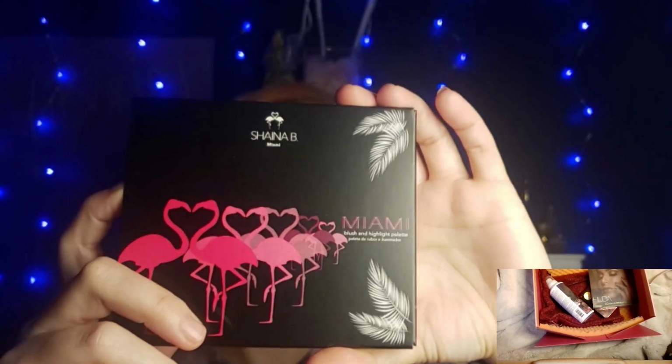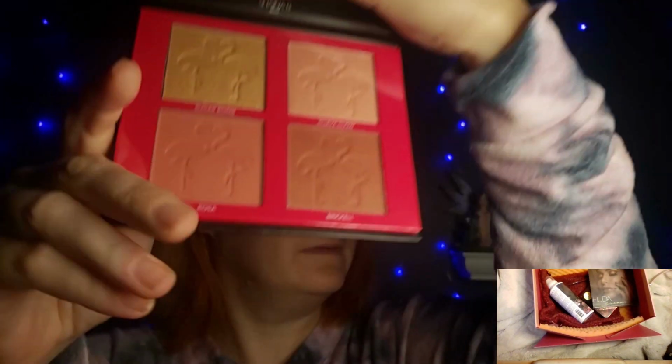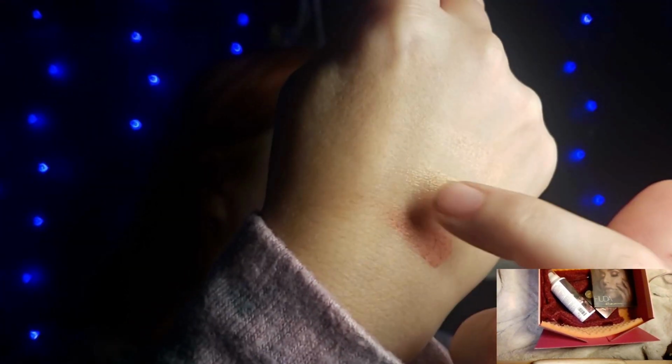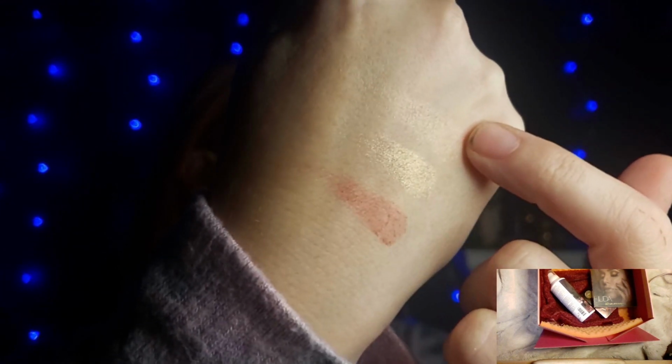So the first item is by Shauna B. Miami, and it is a blush and highlight palette. I do have her Miami eyeshadow palette, so I thought it would be good to have the blush and the highlight palette. So this is what it looks like, and I do like these colors. I like the flamingos on them. I think the pinks will be okay, but this one is really dark. So let's swatch the gold and the light pink highlight. I am a very pale person, but that's what they look like on. There's the gold in the middle, and then the light pink one right there. So that's kind of okay. Yeah, I don't mind it.